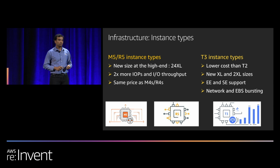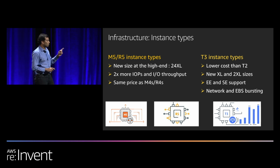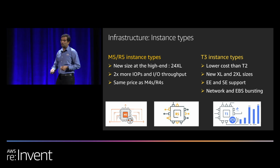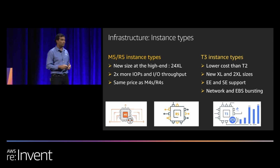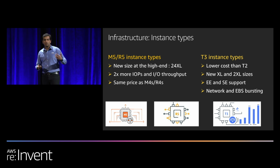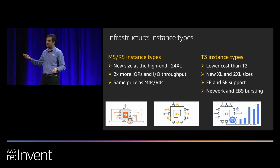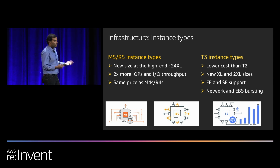The other thing that we did with the T3s is we have 2 new sizes, the XL and the 2XL, which enables us to offer enterprise and standard edition on the T instance family as well. Now, you might be wondering, why would I use enterprise on my non-production workload? Think of a use case where you're trying to reproduce a problem that you're seeing on your production workload. Instead of spinning up an M5 or R5 instance, you can spin up a T3 instance, which is less expensive, and do your testing on that.